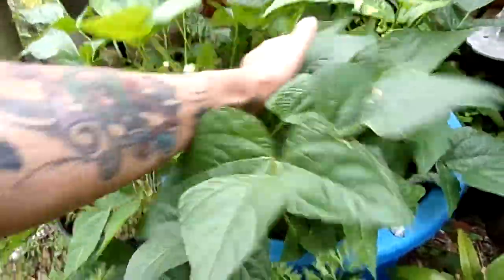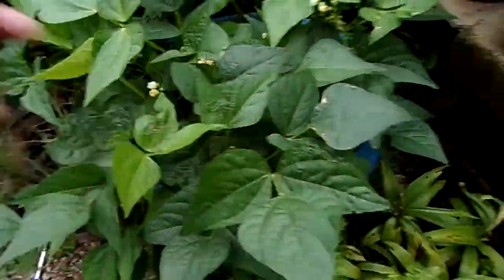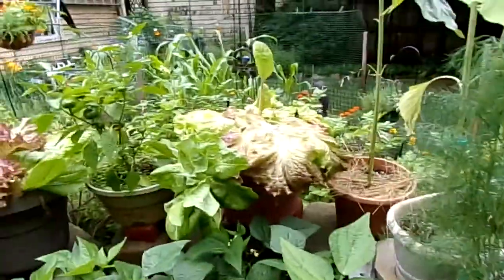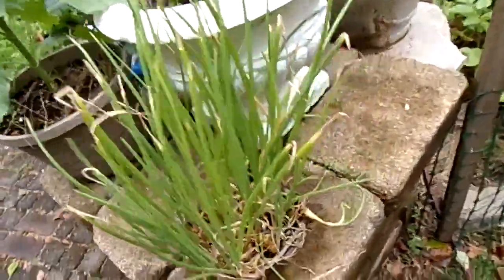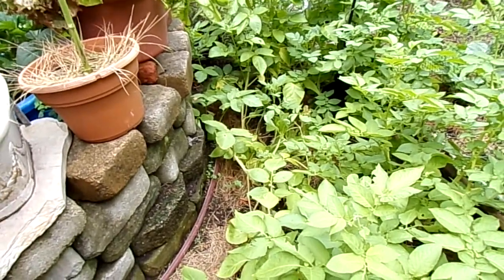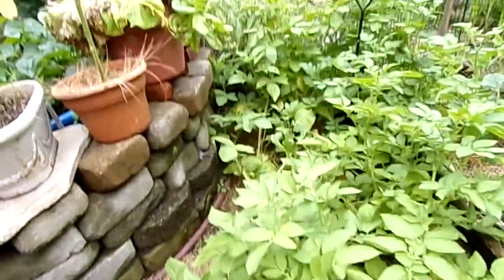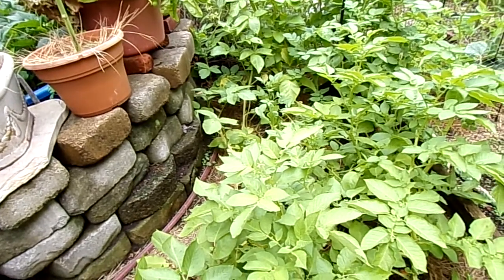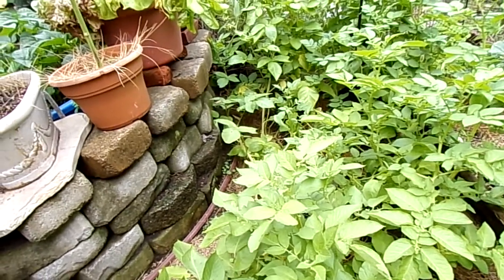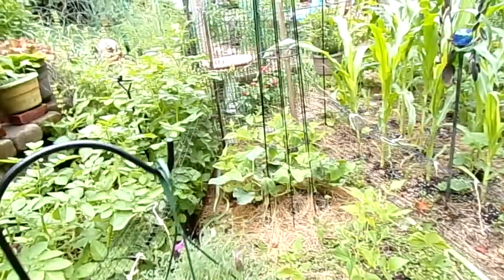Beans in the container are doing really well. I've already harvested some. We'll pick a couple more today. There's one right there. Dill, lettuces, sunflowers. These onions, I gotta get these stuck in the ground. Potatoes, doing quite well. Starting to die off a bit, so I'm just gonna let these go, and I'll probably harvest in, I'm thinking late August, so late next month, if not a bit before that. And some more cucumbers in here.